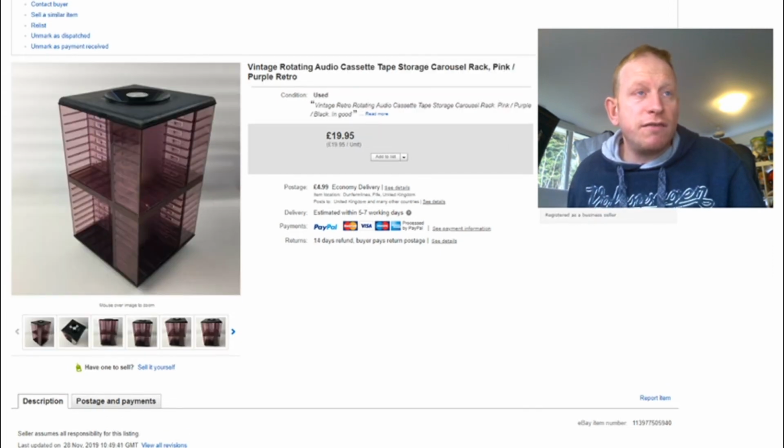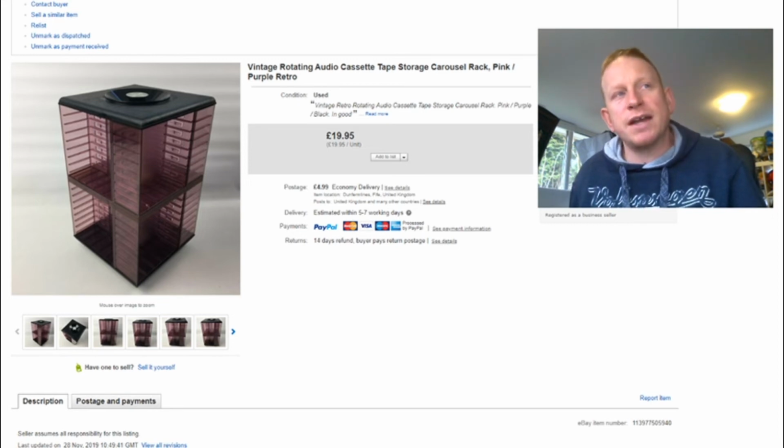These are worth looking out for. This was a rotating audio cassette carousel. This is like a pink purpley colour. I think it held, can't remember how many cassettes, 40 cassettes it holds. Nice vintage retro item, quite delicate though, so it required quite a lot of packaging to get this posted, but I got £19.95 plus postage for it.